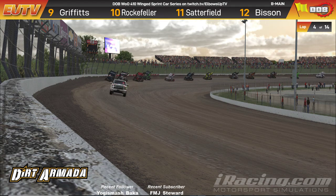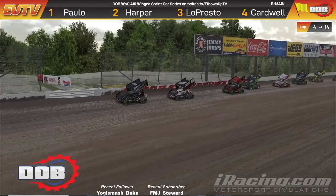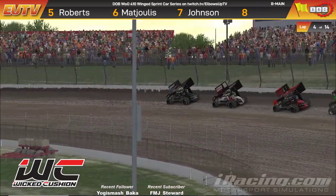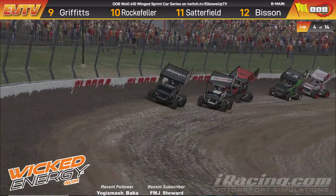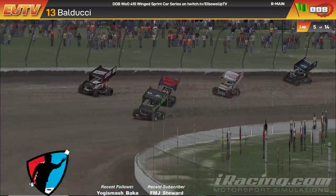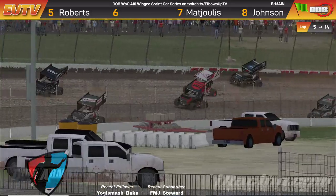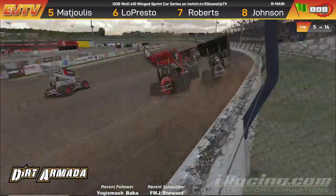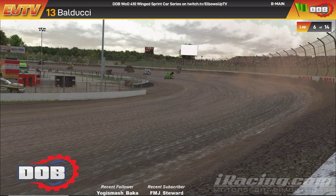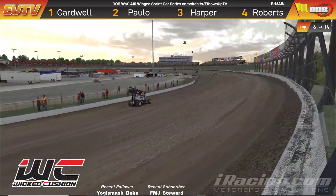Paulo got a good start that last time. We'll see if he can duplicate it here. Going to be working lap 5 when we take the green off of turn number 4. Harper in 2nd, Lepresto 3rd, Cardwell 4th. Going green. Really good start for Paulo. Harper tried to telegraph it, and it cost him. Here comes Cardwell, going to take a slide job for 2nd. 2 cars for Hayden Cardwell there through 1 and 2. Lepresto now battling off Chris Roberts as Newhoffen and Majulis come flying through, but they make contact. You can see that crash is still happening as Newhoffen spinning in turn 1, bringing out the caution flag.